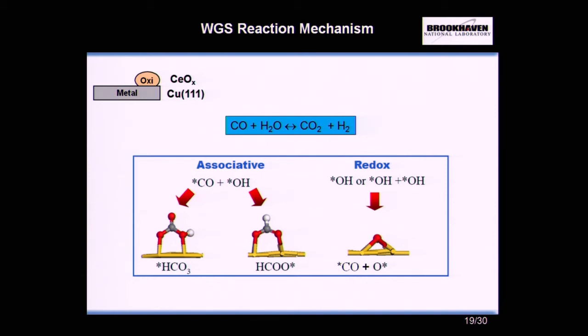The other process is the associative mechanism, where carbon monoxide reacts with the hydroxyl groups coming from the dissociation of water, creating surface intermediates that later go into producing carbon dioxide. The 2 main surface species that had been proposed to be relevant from experimental studies were carbonates and formate species.